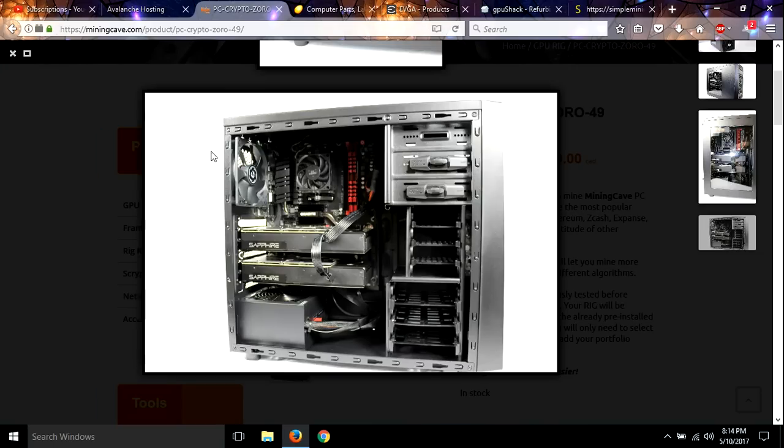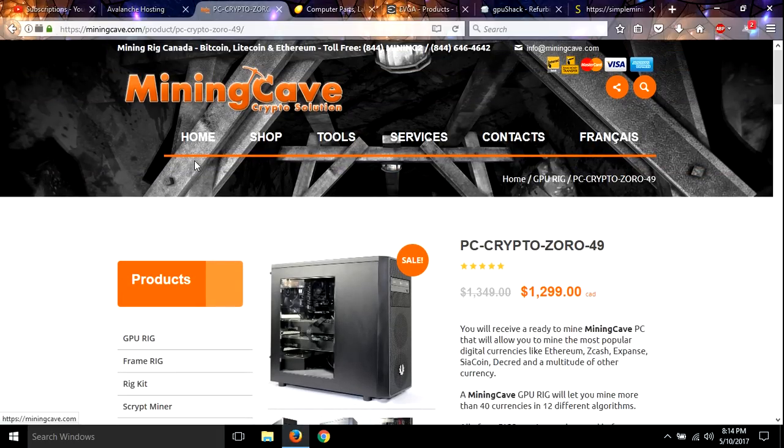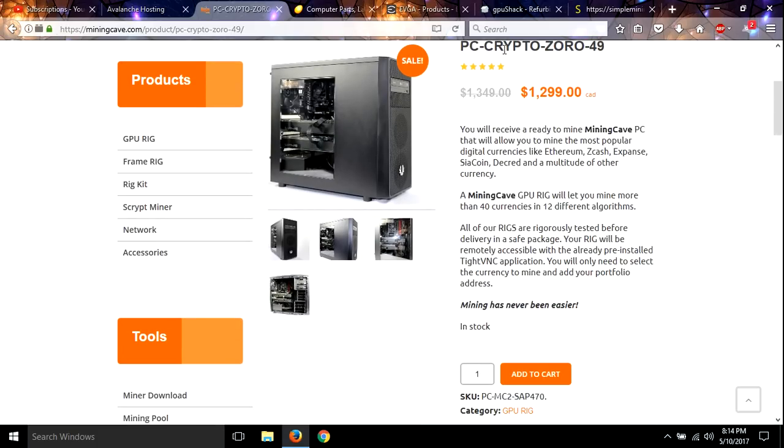Let's go over here to another one. This is something else I wanted to show you. This is the kind of crap that you see. This is another place that someone linked me that they were thinking about, and this is one of the only things they have for sale. I'll show you a couple others in a second. Mining Cave is selling this PC right here for $1,300.